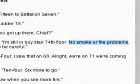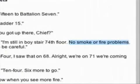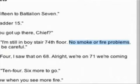What do you got up there, Steve? I'm still in voice stairway, 74th floor, no smoke or fire problem. The walls are breached, so be careful. Yeah, 10-4, I saw that on 68. Freddie, come on over. Freddie, come on over by us.